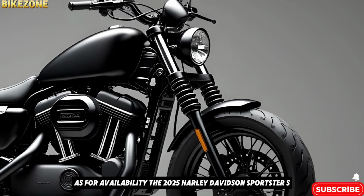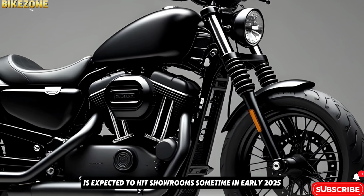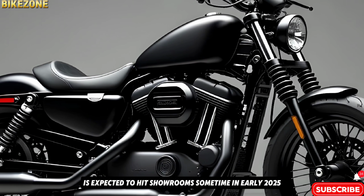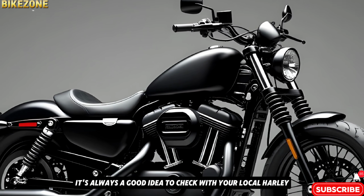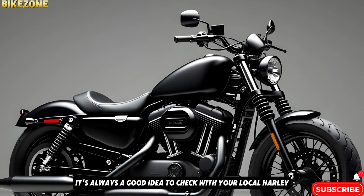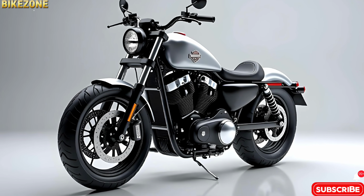As for availability, the 2025 Harley Davidson Sportster S is expected to hit showrooms sometime in early 2025. If you're interested in getting your hands on one, it's always a good idea to check with your local Harley Davidson dealership for availability and any potential wait lists.